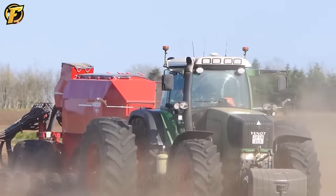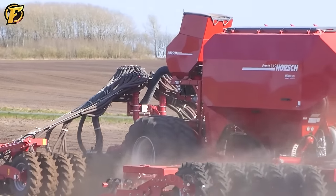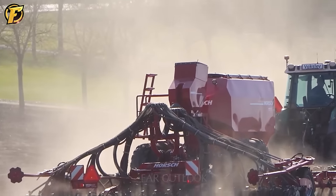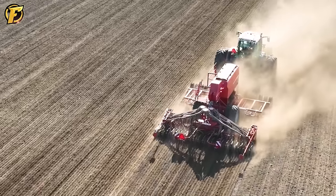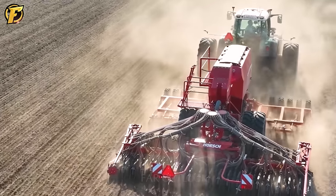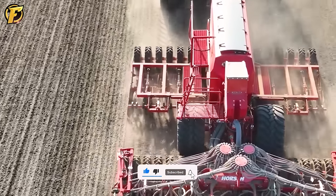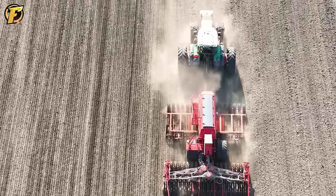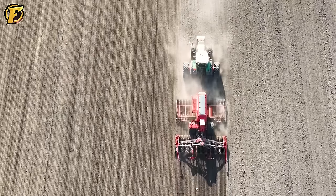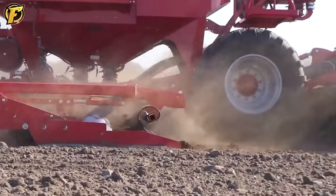Combined with the Horsch Pronto 6 AS seeder, the Fendt 930 Vario becomes the perfect team for seeding missions. This seeder ensures high accuracy in seed placement, ensuring vigorous plant growth. Horsch Pronto 6 AS also provides seed protection against the effects of harsh weather conditions. The combination of Fendt 930 Vario and Horsch Pronto 6 AS seeder not only improves productivity, but also promotes sustainable growth of the agricultural industry, meeting the increasing demands of the food market.